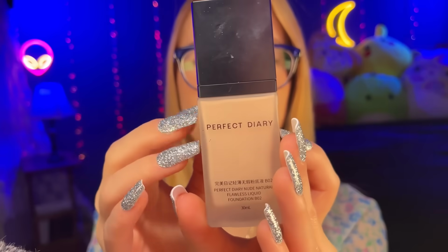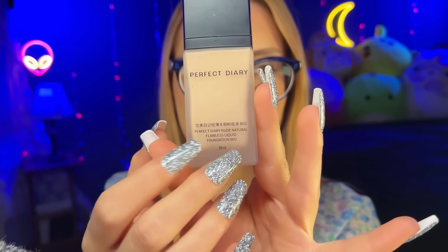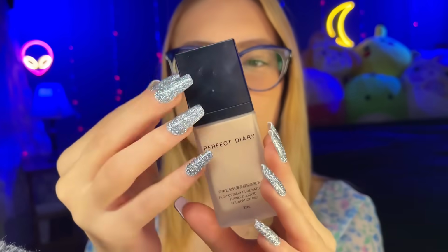Good. We're gonna start off with foundation, and this stuff is amazing. I love this brand. This is the Perfect Diary Perfect Flawless Liquid Foundation. And this one is color transforming, so it will change to the perfect shade in accordance to your gorgeous skin tone, okay?